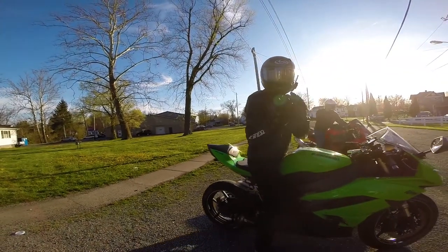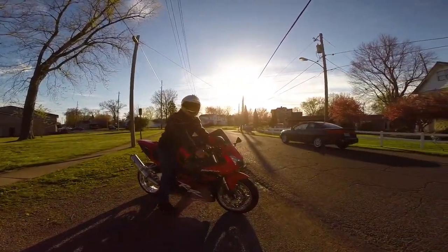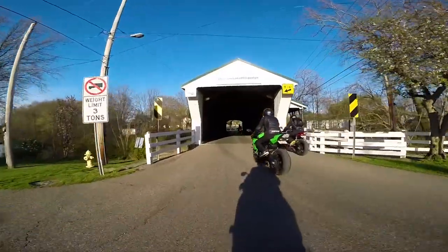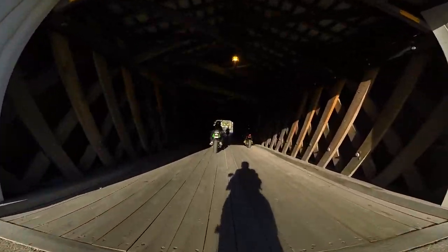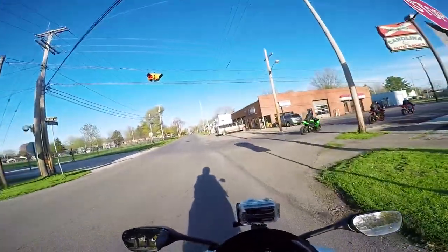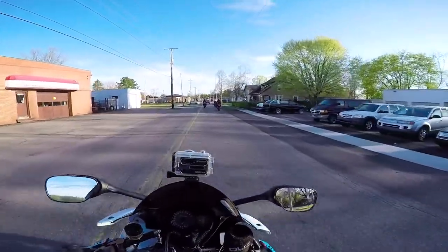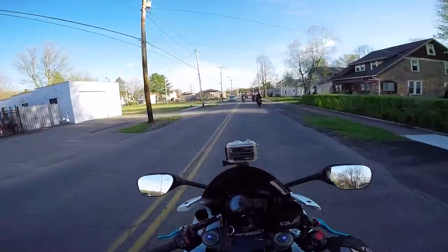Still in Newton Falls. We're just leaving the bridge. We are going to Big D's, which is right up Mark's alley. We asked one of the locals for a local spot here, and they said a place called Big D's. So we're going to check out this Big D's. Apparently, they've got a burger so big that if you eat it all, it's free. So we're going to check this burger out.